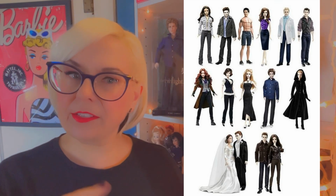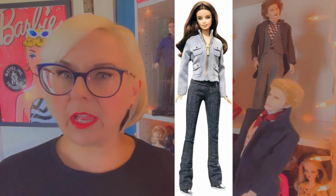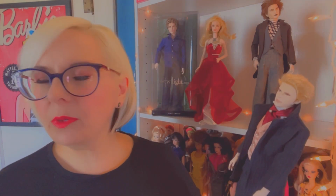So it's my understanding that there are 15 Twilight dolls made by Mattel, some repeating characters at different eras of the Twilight saga. And actually, I wouldn't mind getting them all, but especially the men. I feel like the Twilight females, especially Bella, really kind of look like Barbie. Except there's one later one, a little edgier, I think when she becomes a vampire. Hopefully I didn't spoil that for anybody.